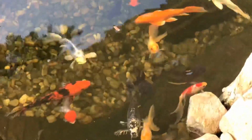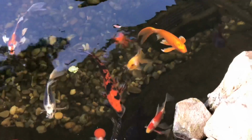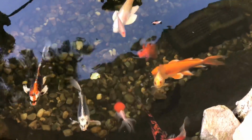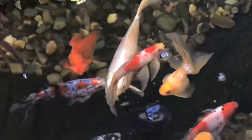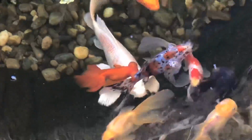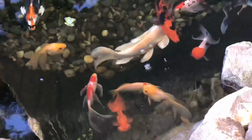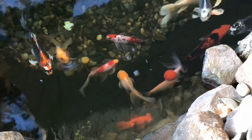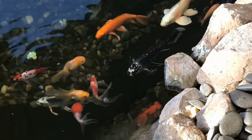As you can see, the water clarity is on point. The fish are all doing great. Everybody is happy. Everybody's getting big. I guess they're getting ready for that good old winter season coming. So these guys have been eating all summer, getting them bulked up for a nice little not too cold of a winter here in California, but you know, like I said, it gets down to the low 40s, maybe high 30s some days.